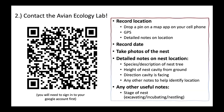And then also take detailed notes on the nesting location, like the tree species it's found in, the height of the cavity from the ground, the direction it's facing, and any other useful notes to help a member of the lab find the nest later. And then any other interesting notes you'd like to take: behavior, the stage of the nest, etc.